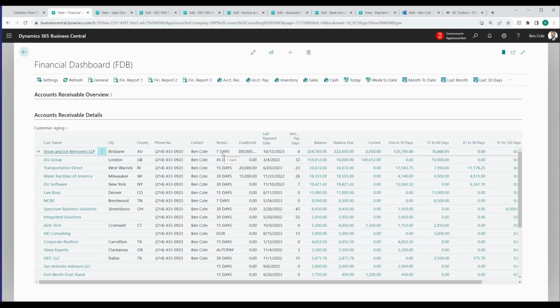And that's the type of information we need in order to accurately cash flow forecast going out into the future. So we'll take that average paydays calculation and extrapolate that when we get over to our cash tab here. But again, continuing to go through this, we can see all of our balances, our different buckets out here.